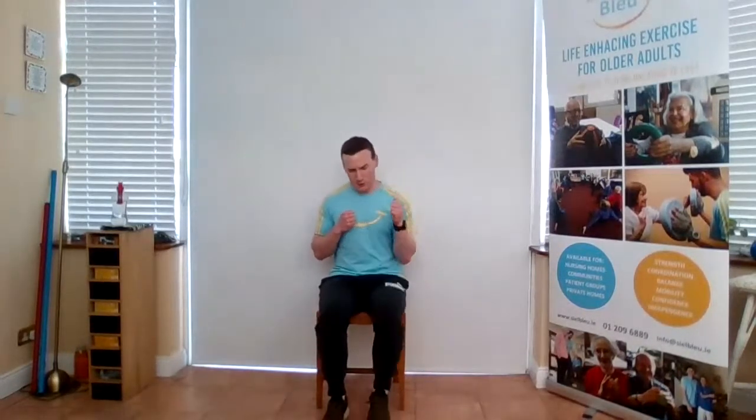Of course, if you find any of these movements just a little bit too much, you need to slow it down, that's fine. For example, maybe the shoulder is a little bit uncomfortable, maybe just work through the lifting of the knee. Again, all these little switches, absolutely fine.